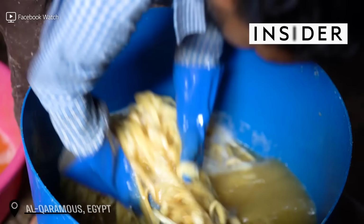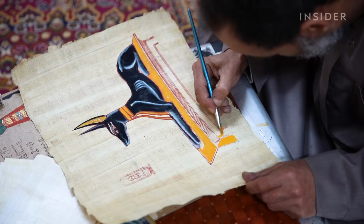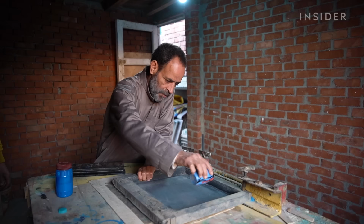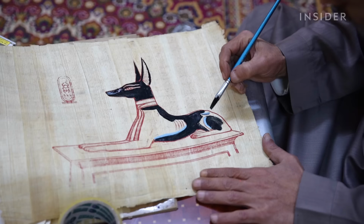This is one of the last places in the world that makes papyrus paper. People in this small Egyptian village reinvented the ancient process in the 1970s. And the industry thrived selling papyrus art to tourists. But today, there's little demand for the paper, and the plant is nearly extinct in Egypt. Those that remain are determined to carry on this piece of Egypt's history. We visited El Karamus to see how the ancient craft is still standing.